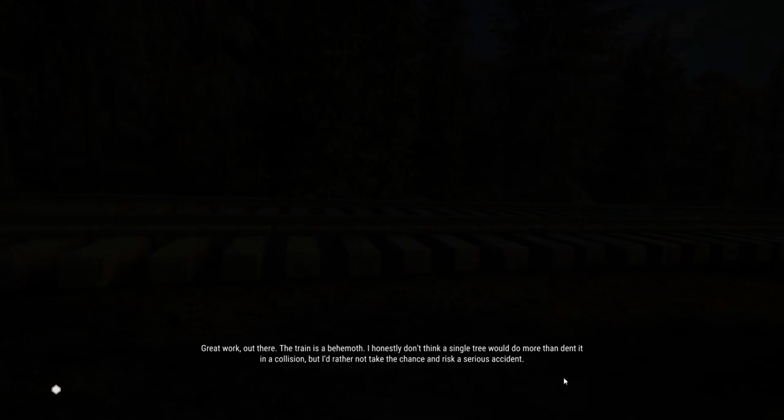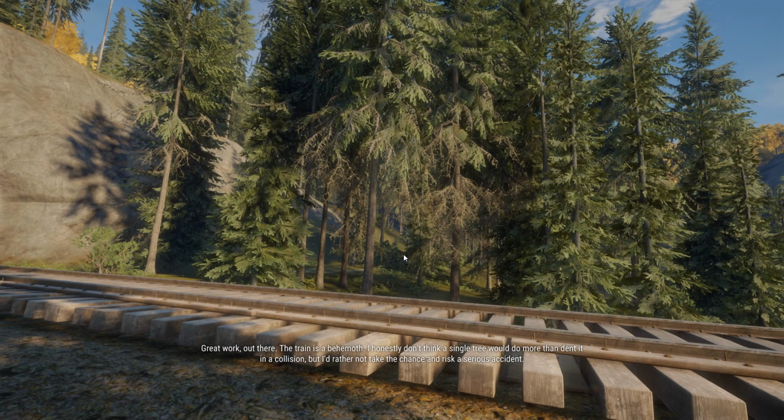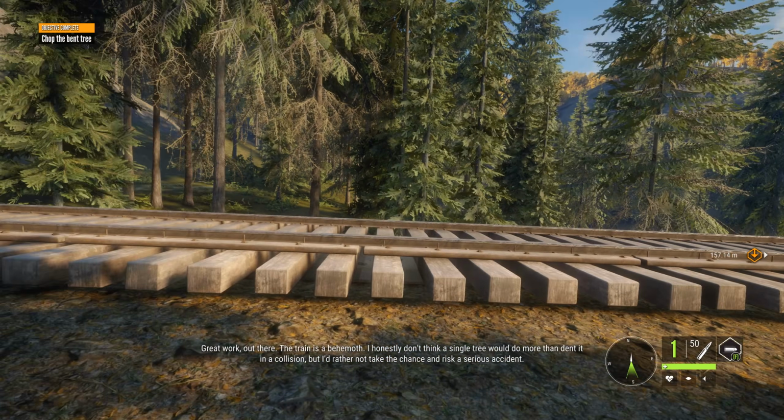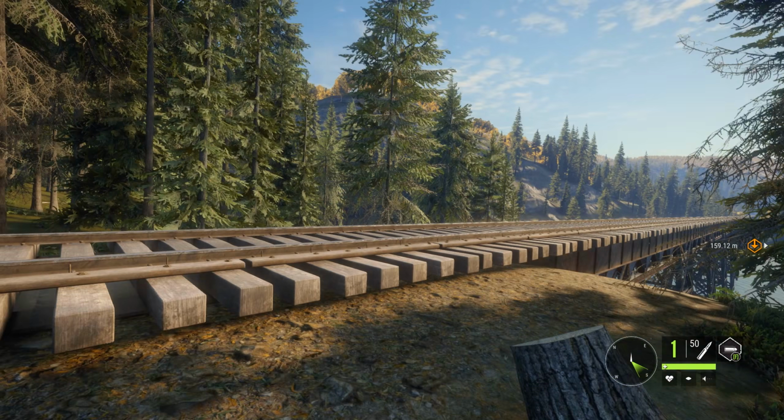Oh my God. What just happened? Great work out there. The train is a behemoth. I honestly don't think the tree would do more than dent it in a collision, but I'd rather not take the chance and risk a serious accident. What the hell just happened?